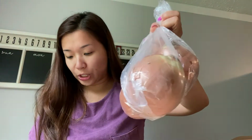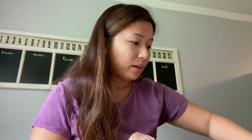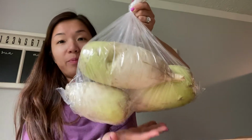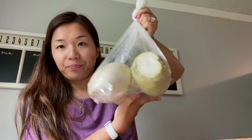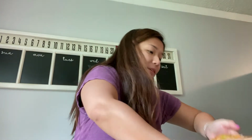The next thing I got were some onions. These are just the regular yellow onions, 2 pounds worth. Packaging is very similar to Weee, I would say. All right, guys, I got some Korean radish. Oh my God. This is a whopping 5 pounds worth here. So they gave me 3 pieces in total. I'm gonna make some like Korean side dishes with them. So I figured this was a good price for them. So got that.